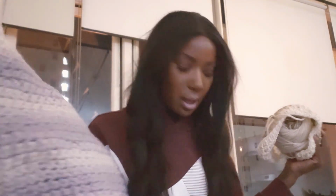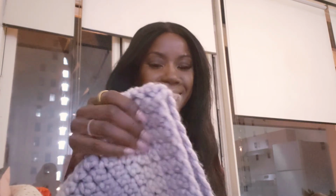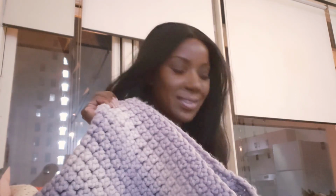So that's all I have for this haul. I'm going to finish this one, sorry, finish this one and work on this, and I will get back to you guys about the rest of these. And with how much I'm crocheting though, honestly, I'm probably gonna just start doing reviews on yarn. I can't wait to see what this one is gonna look like, but I'm more excited about this one.